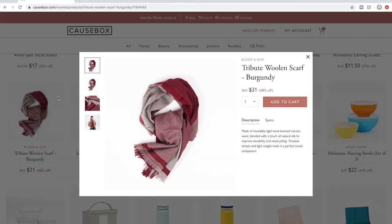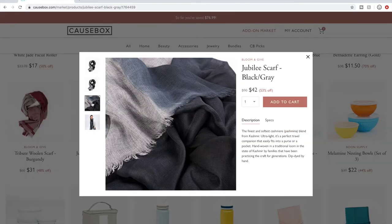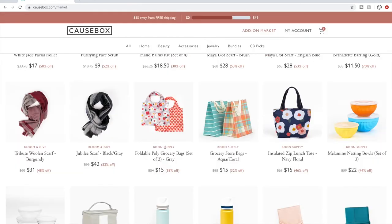Here are more scarves. Here's the specs. So it's that same scarf, just different designs. So here's another one. Different patterns. Oh no, this one's cashmere and modal. Seen that material before. I forget what it is.